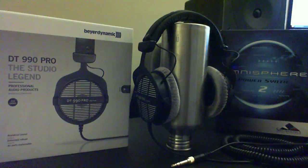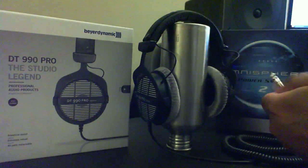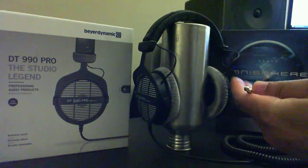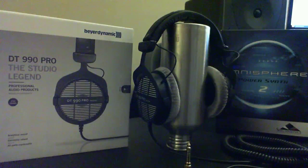What else? Okay, they give you a 1/4-inch adapter. And let's see, let's turn this. Why is this thing so hard to turn lately? And okay, they'll go to 3.5 millimeter jack, 1/4-inch. Okay, just get that out the way. And these headphones only weigh about half a pound, so awesome.